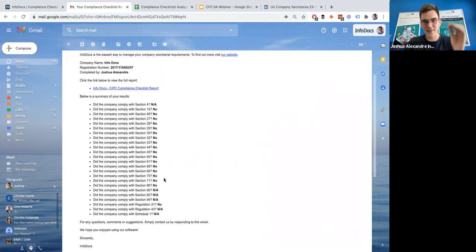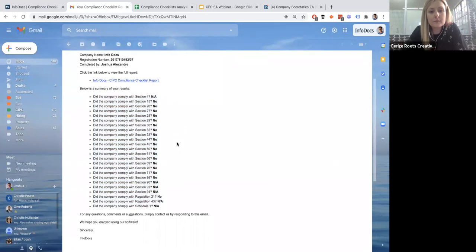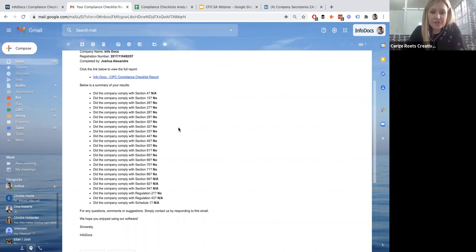And this is the CIPC version, by the way. The CIPC version asks you, did you comply with the sections? There's no title or description either. You need to know what those sections are in order to fill this out. And those are your options: yes, no, or not applicable. You can add a reason, but I don't know if you've tried that one, Cerize, but I don't think they accept that as a reason. I don't know. It pulls through eventually.